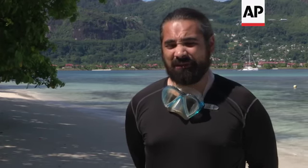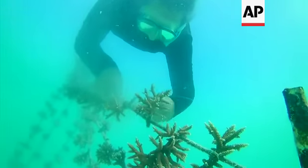We lost up to 50% of our corals, now 3 years ago, in 2016. This is mainly the branching corals. So we're talking about acropora, for example. And yeah, we lost up to 50% of these corals.